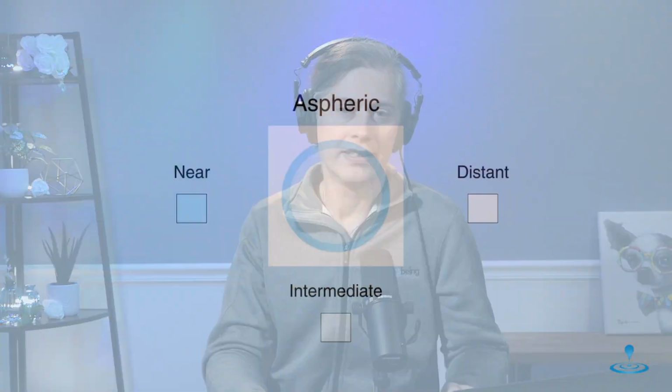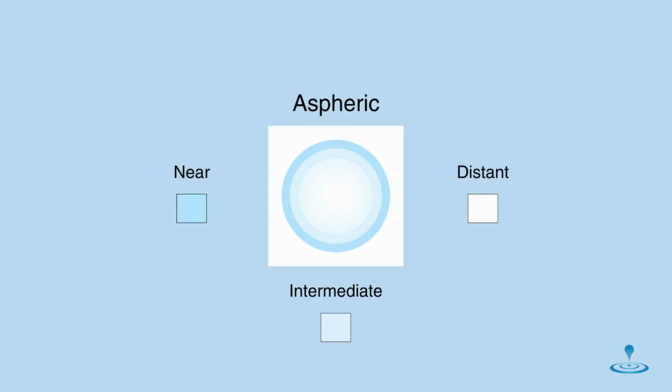Aspheric multifocal contact lenses are much more understandable because they gradually go from near to intermediate to far as you go from, for example, the outside to the inside of the lens. As a result, it doesn't matter which way is up, just like the concentric lenses. Whichever way the contact is in your eye will work just fine.